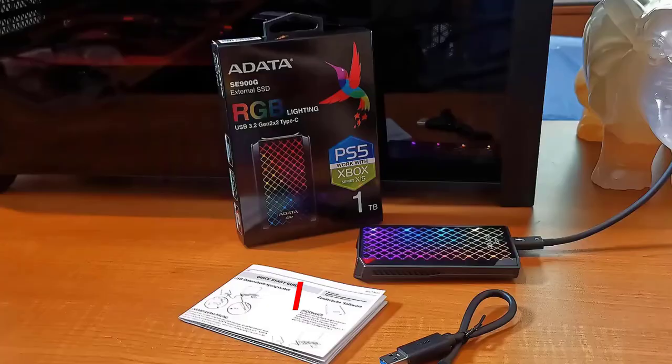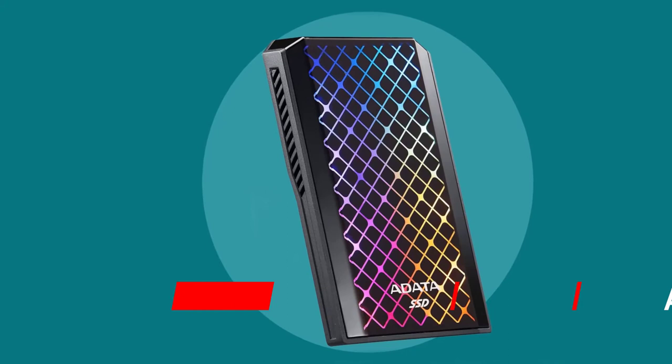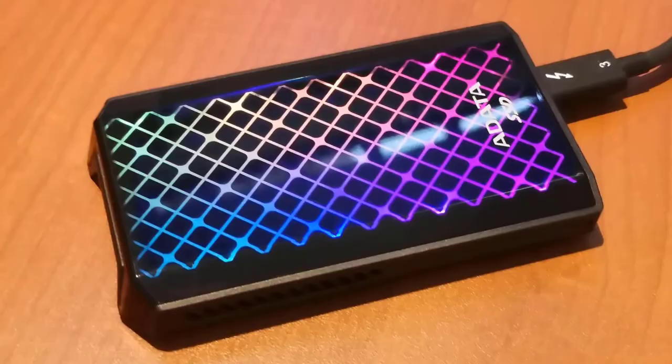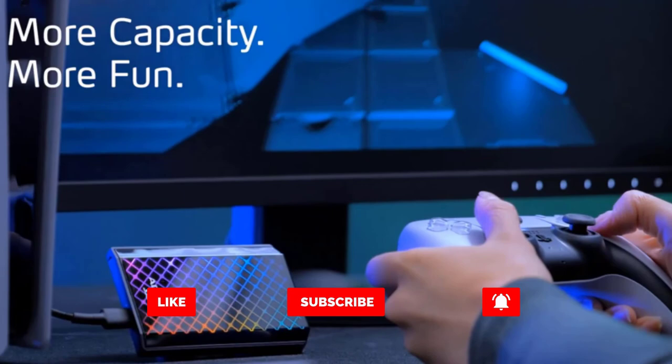Number 5. ADATA RGB SE900 1TB External SSD. ADATA recently introduced their SE900G RGB external solid-state drive and it features a Type-C port that utilizes the USB 3.2 Gen 2x2 interface. It boasts sequential read, write speeds of up to 2000 megabytes per second and a front panel featuring RGB lighting. It will then load them up faster than a traditional external hard drive when you're ready to play them.